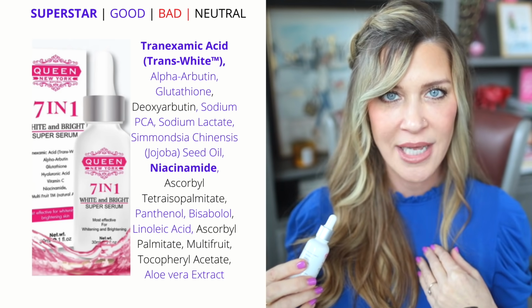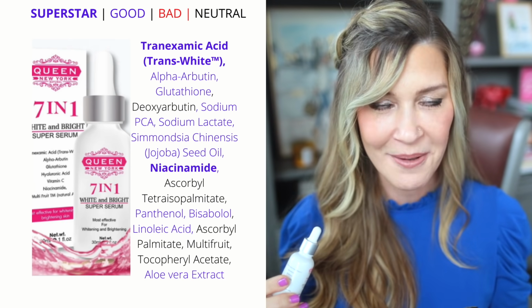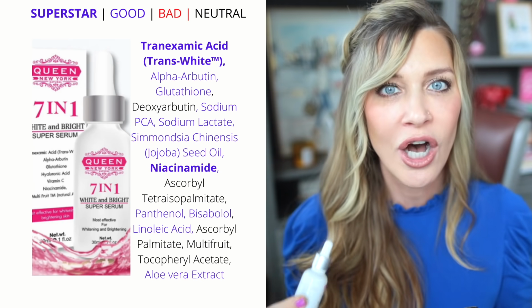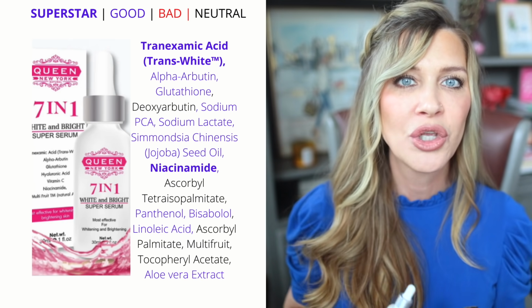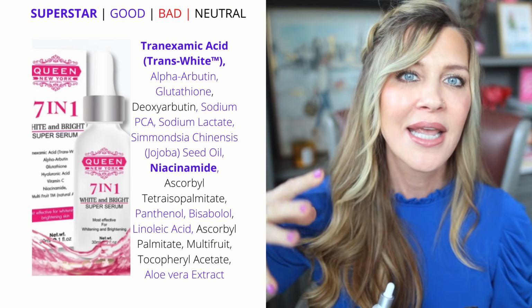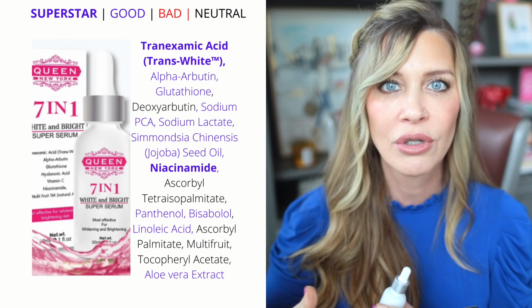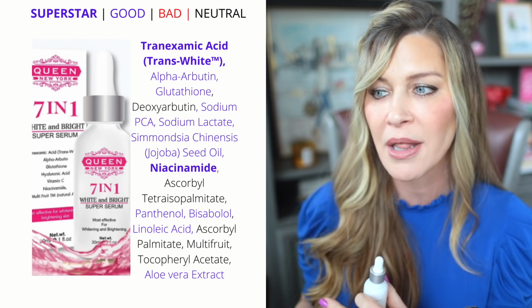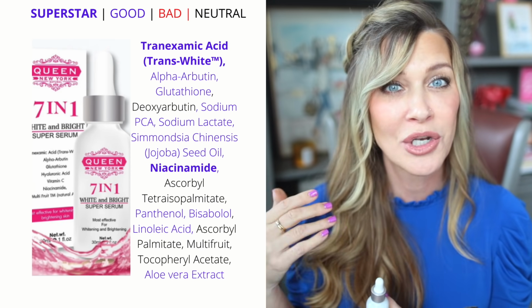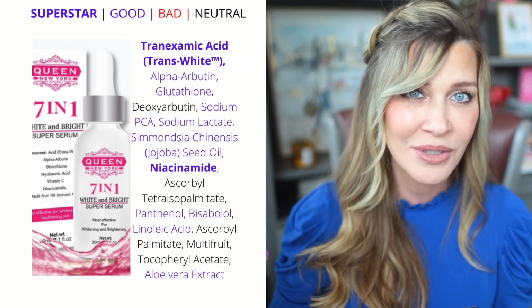As somebody who has trouble with pigment, I know that you really need to get a pigment inhibiting ingredient in constantly, so that you are holding down that melanin, so that you are inhibiting the enzyme that is integral in melanin production, melanin transfer, all of that stuff. So you really want to be using a pigment inhibitor in your AM and in your PM routine.